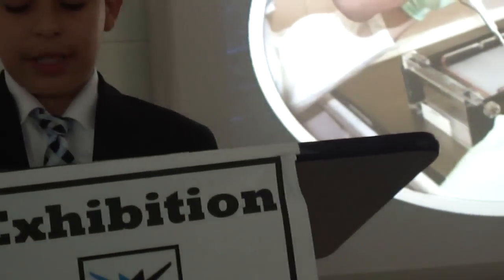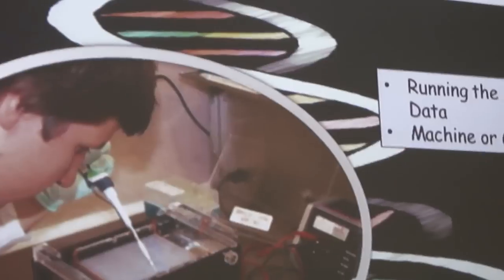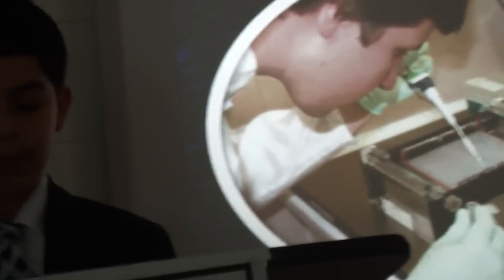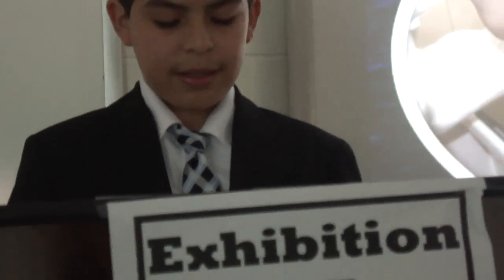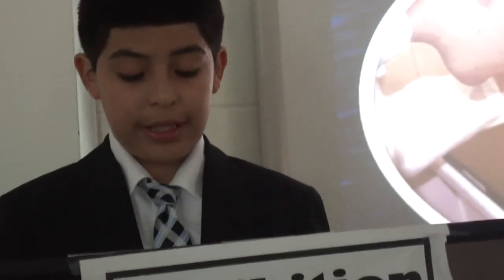The next step to DNA testing is running the data. This step uses a machine or gel and separates the DNA by size or quantity. The gel acts like a microscopic net. As smaller pieces get through the gel, it separates the DNA by their size. The machine reads the DNA while shooting lasers at the DNA.